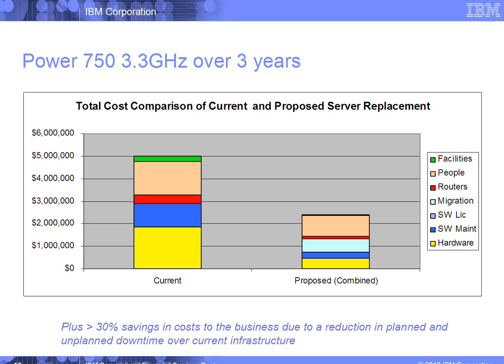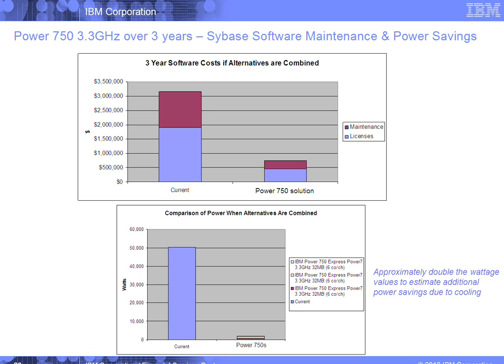Cost. So originally what they pay, what are we talking about here? The new everything: licenses, software maintenance, hardware, everything over 3 years. Software maintenance, as I said, is where your big dollars really are.